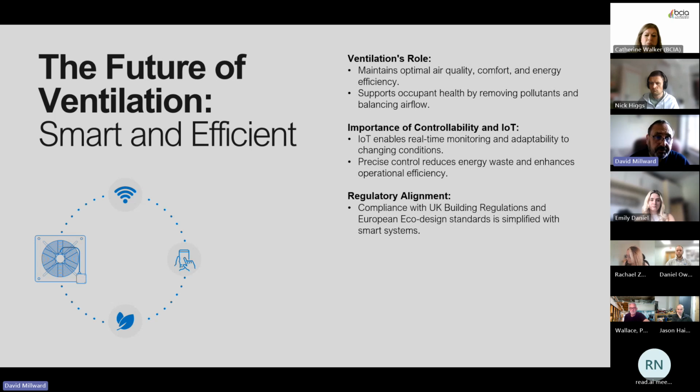There are a high number of studies that have proven that poor air quality in buildings can lead to sickness among employees and then lost time within the buildings doing the work that we want them to do. It also helps to maintain the structural integrity of the building. We all know about certain pollutants that can cause damage to fabrics. We know of things like volatile organic compounds that we need to remove from the fabric of the buildings through historical design. And that's where ventilation can really be important.